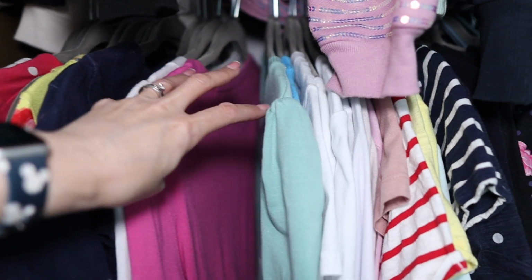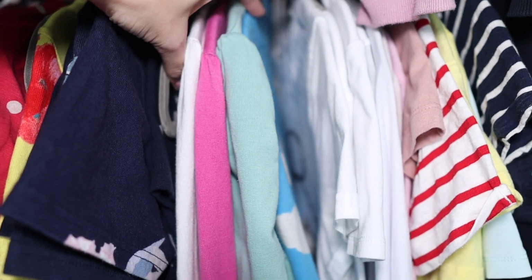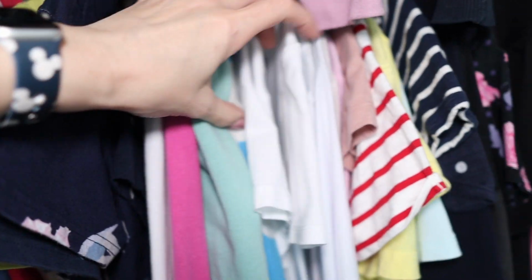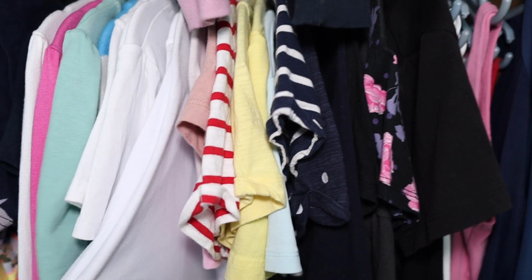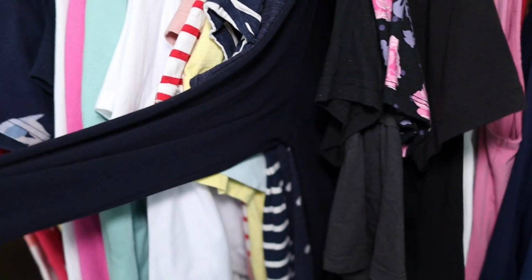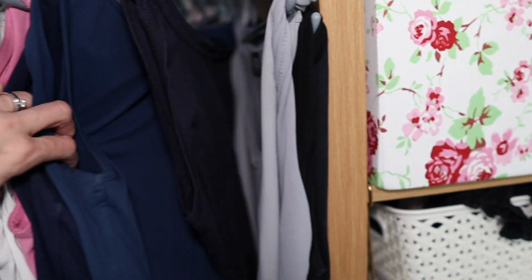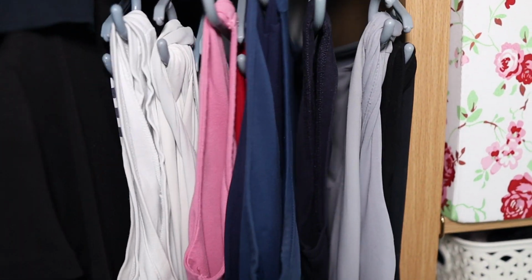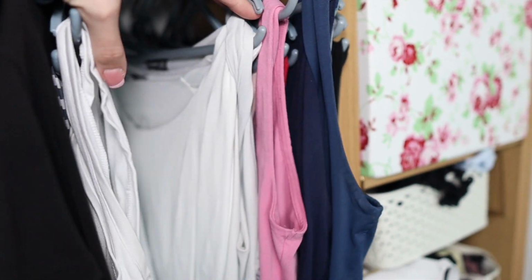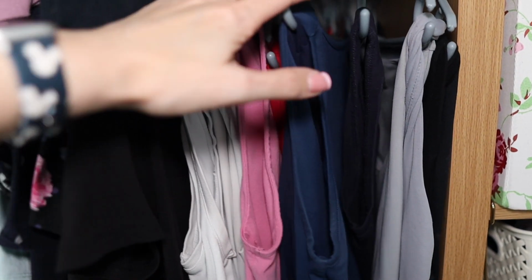I've left out 1 or 2 little sweatshirts, actually 4, 5, and then mostly short sleeve t-shirts with the odd 1 or 2 long sleeve t-shirts if the weather is especially yucky. And then all year round I leave out these plain vest tops that I wear underneath things in the winter and on their own in the summer.